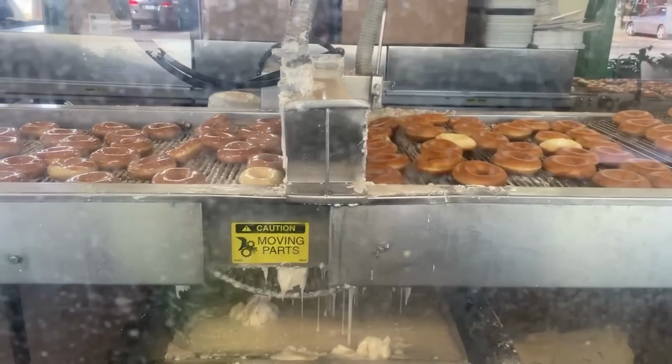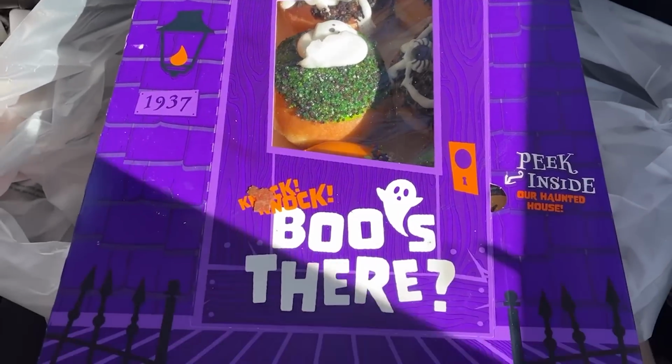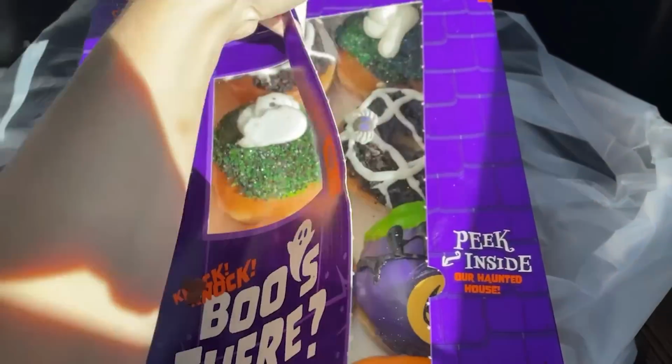The glass at Krispy Kreme was absolutely disgusting, but the kids really enjoyed watching the donuts go through this conveyor belt. They thought it was fascinating. And the Halloween donuts were adorable, but man, are they ridiculously sweet.